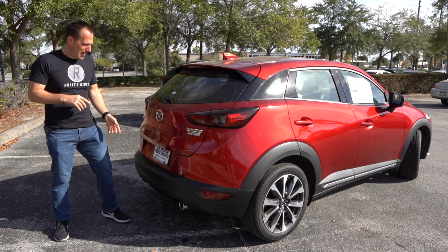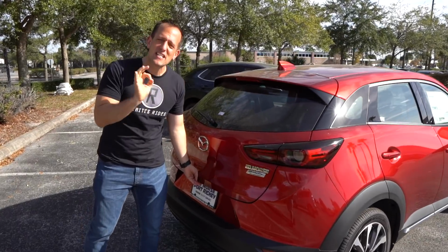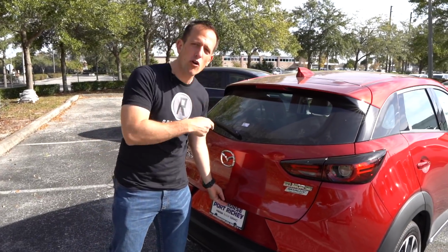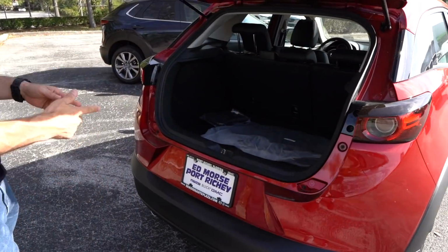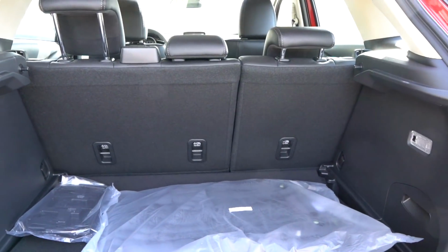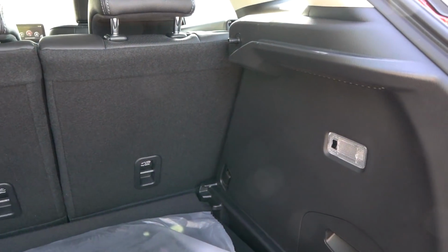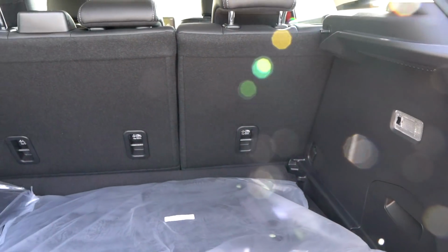All right, guys, cargo time. Before I open this up, I just want to let you know that the Mazda 3 hatchback has more cargo space than this Mazda CX-3. So we open it up, very, very small. The seats do fold down, the 60-40 split. If you want a hard number, you're basically looking at around 12 cubic feet of space.